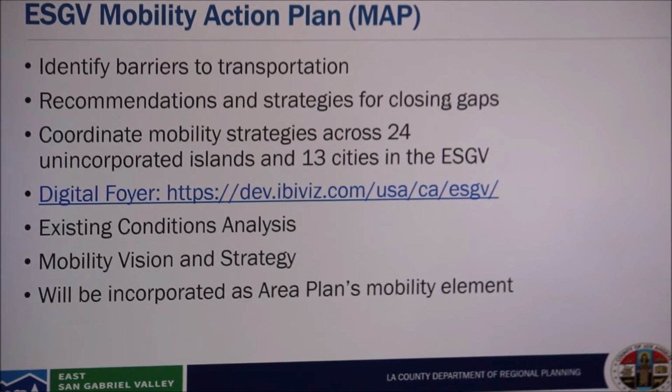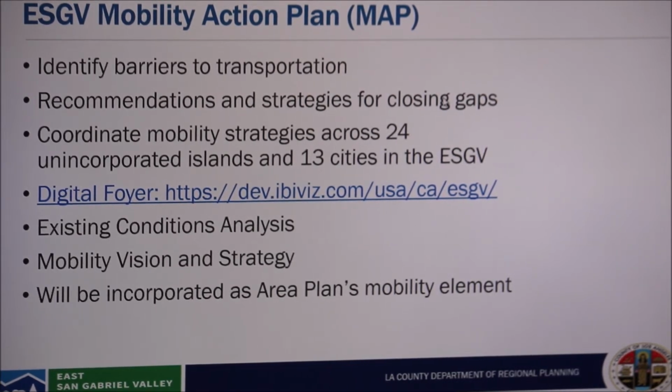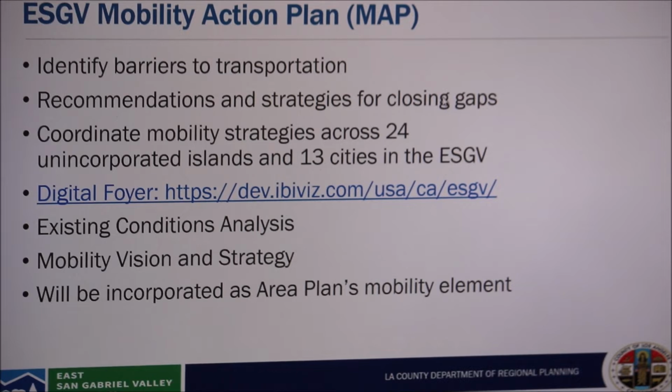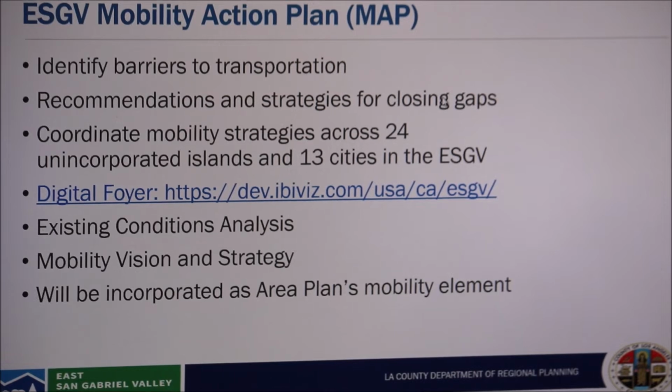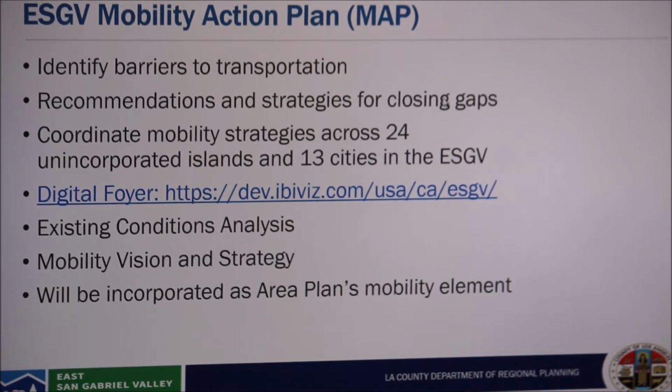I'm now going to shift gears and talk about another project that's related to the area plan called the East San Gabriel Valley Mobility Action Plan. Ultimately, this mobility action plan will serve as the mobility element of the area plan and is a separate grant-funded project in partnership with the Southern California Association of Governments, or SCAG.